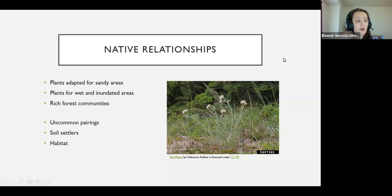Native relationships are really important to consider in this. So we have plants, again, that are adapted to some of these sandier areas. We have plants that are adapted to our wet and inundated areas or our rich forests. This is pitcher's thistle, this photo, which is an endangered species, lives on our dunes. And so it is adapted to be in these really interesting shifting environments. Our dunes shouldn't be too stable. They need to move to stay healthy. And so pitcher's thistle is really fantastically adapted for that situation.